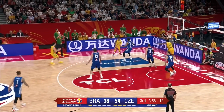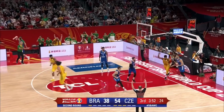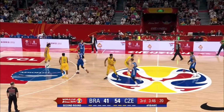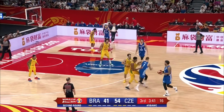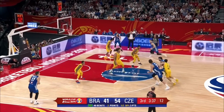Barbosa, get out of here, says Bohacic. 3-point shot, Brazil will go. They'll upgrade to a 3. Vitor Benite, who struggled from the field in the tournament, hitting a big one when it matters. That's the sort of spark they need. Gain some momentum, start to play with that flair and emotion that we come to expect from the Brazilian players and teams.